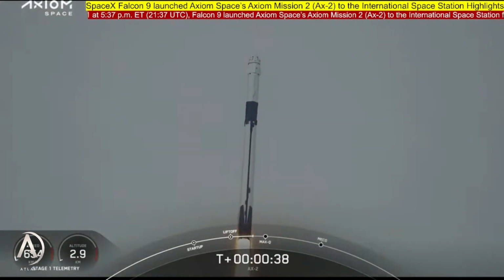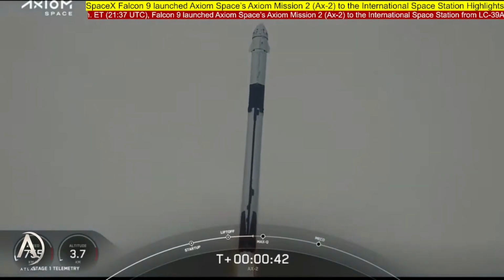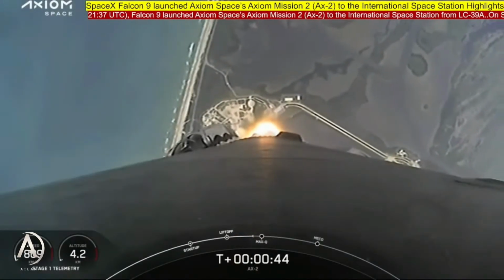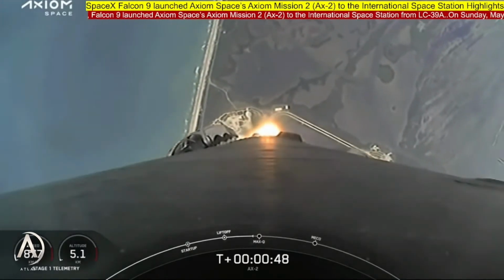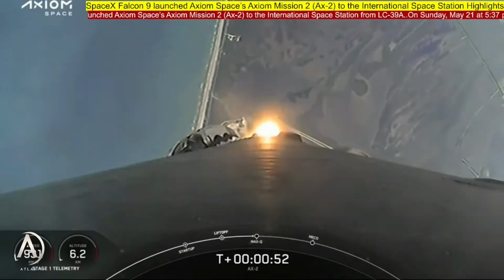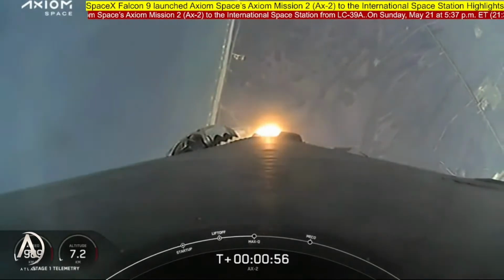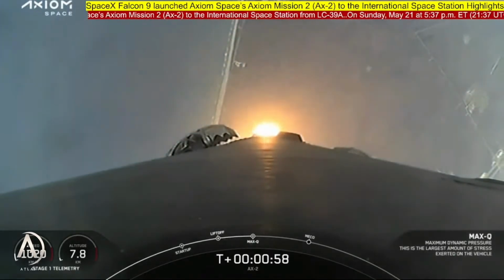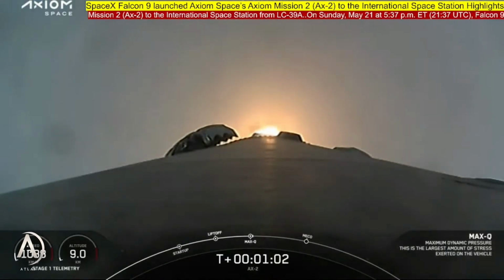Plus 36 seconds into flight. A great view of Falcon 9 heading to space. Power telemetry is nominal. Stage 1 throttle down. Power telemetry nominal. We're into the throttle bucket. The first stage is throttling down power on the Merlin engines in preparation for max Q. Falcon 9 is supersonic.